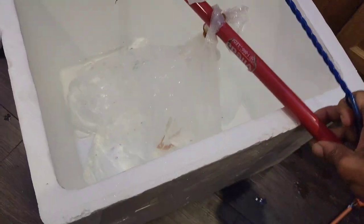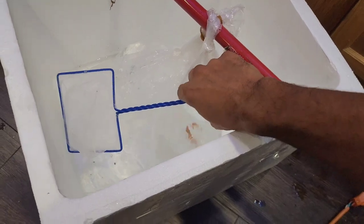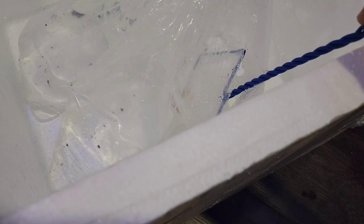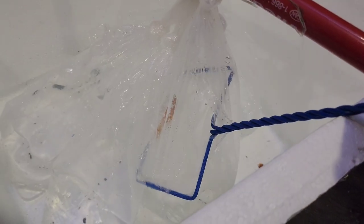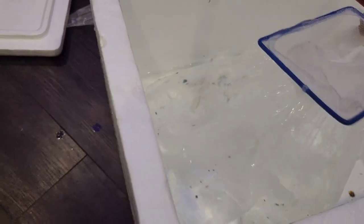Okay, last one. If I can find the opening. All right, guys. Ooh, these guys, man, they're crazy. Jumping all over the place. Come on, get in the net. There you go. Are you in? Yeah, he's in. Okay, if I can come out of the bag. Oh, he jumped into another bag through the opening. Wow.